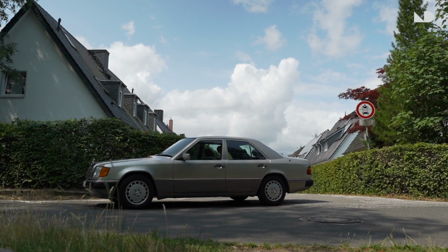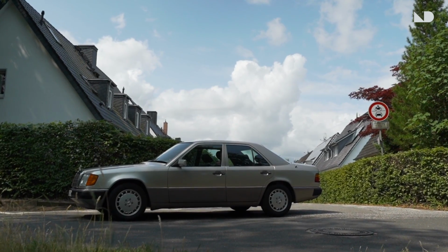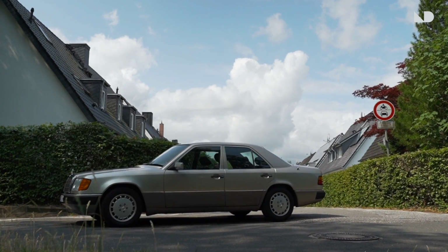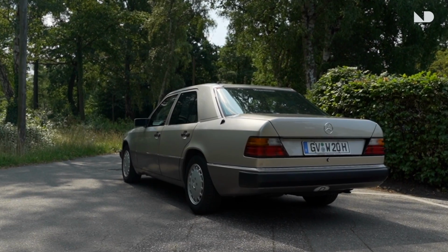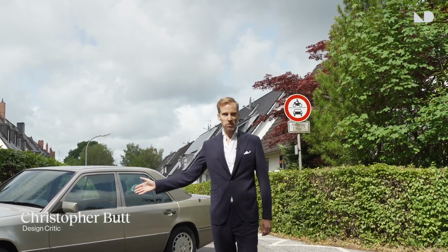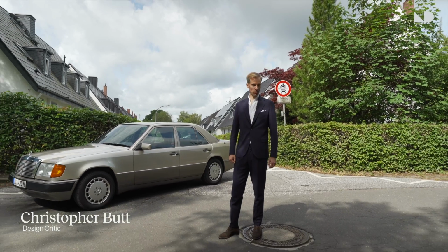Then there's the Mercedes W124, a piece of design whose every square inch seems to shout form follows function, a piece of design that could be called ostentatiously rational. A piece of design almost as German as the term Dienstaufwandsentschädigung.